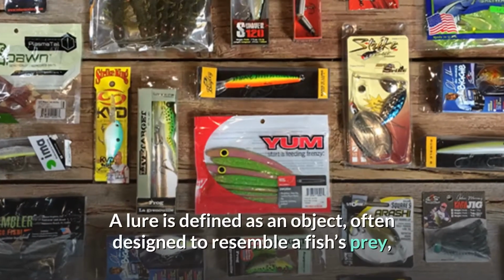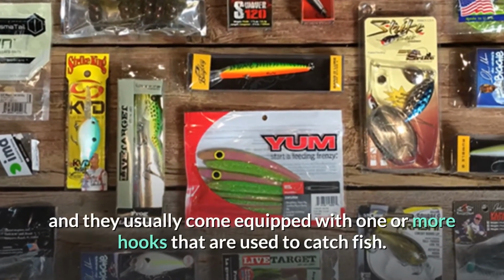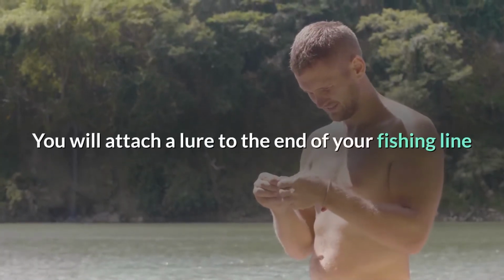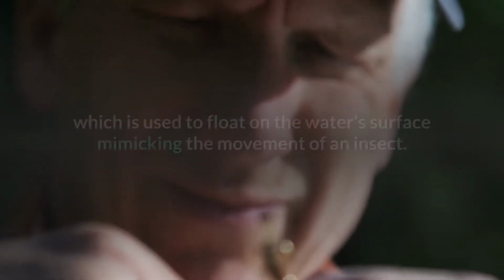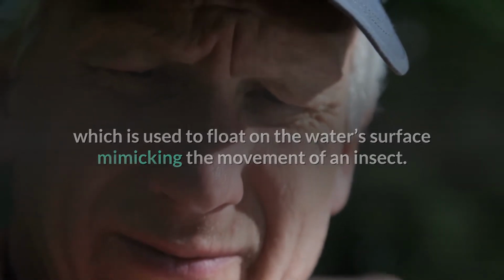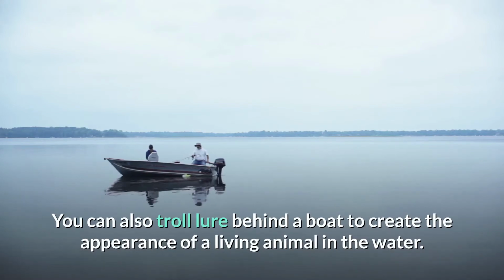A lure is defined as an object, often designed to resemble a fish's prey, and they usually come equipped with one or more hooks that are used to catch fish. You will attach a lure to the end of your fishing line and throw it out into the water until a fish takes a bite. The one exception to the rule is the fly lure, which is used to float on the water's surface, mimicking the movement of an insect. You can also troll a lure behind a boat to create the appearance of a living animal in the water.